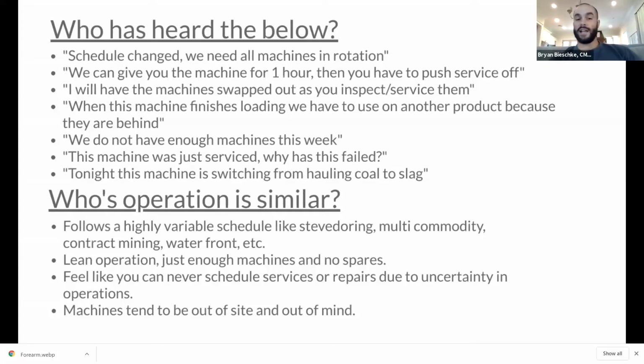So we follow a highly variable schedule. We are a stevedoring company, so everything we do is multi-commodity. Everything we do is on the ship schedule. So it's very hard to have a set guideline of service and inspection and things like that, because you could plan your whole week out, your day out, and it'll change the next day, depending on the ship or barge schedule. Lean operations. Host is a lean company.